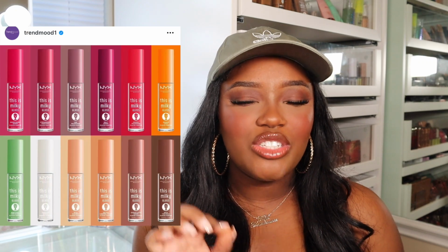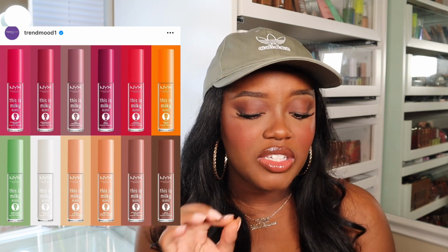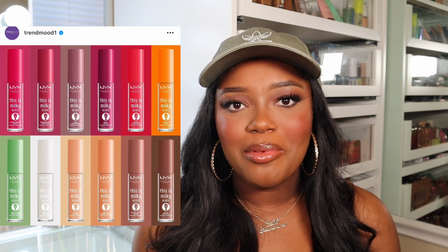Next, we have this new release from NYX. This was also another thing that took me by surprise. NYX came out with new milky glosses in 12 different shades. They're all $8.50 each, and they're all inspired by different milkshakes, and they also say it's gonna have a little bit of a scent to it, which is really nice.